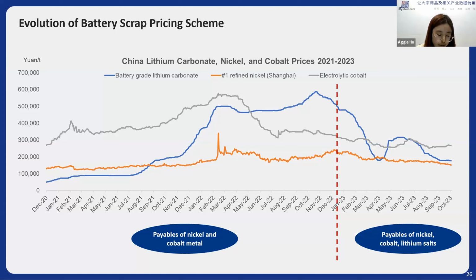Therefore, when battery-grade lithium carbonate prices were below 100,000 yuan per ton before the middle of 2021, the pricing of NMC black mass did not take into account the value of lithium. The value of NMC black mass was actually based on the payable rates of nickel and cobalt metals only. Then the situation changed greatly.